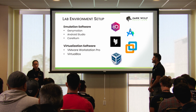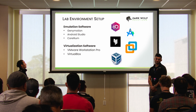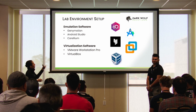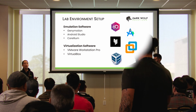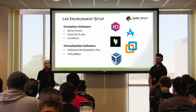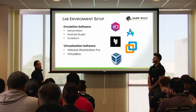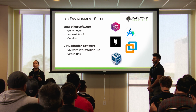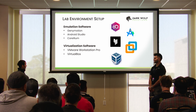But first and foremost, you need to make sure that you have the right environment set up to do your Android security research. We highly recommend using emulation software that allows you to create different types of emulated Android devices, whether it's a Samsung S9 or a Google Pixel 3, for example. You can use Genymotion, which you can install on your laptop or desktop. They also provide cloud images that you can deploy on AWS or GCP.